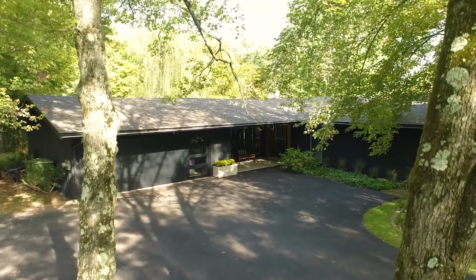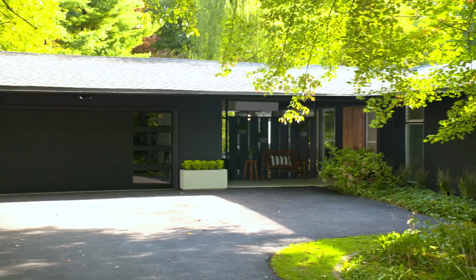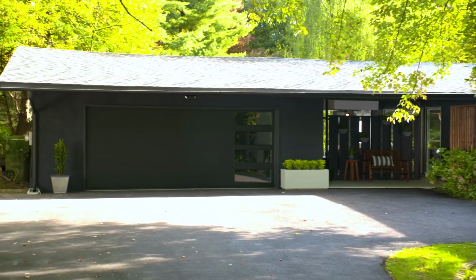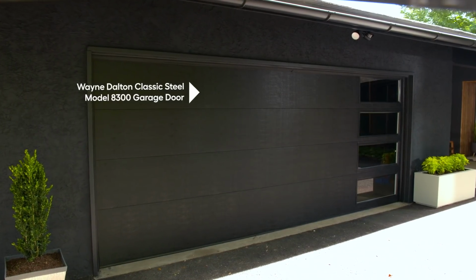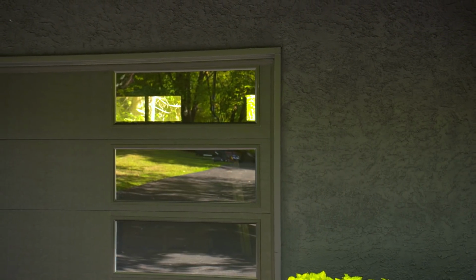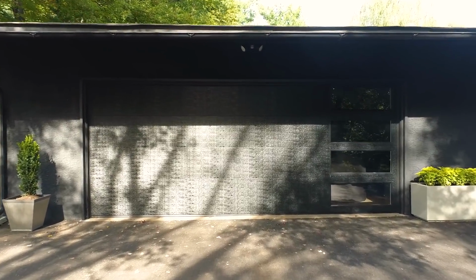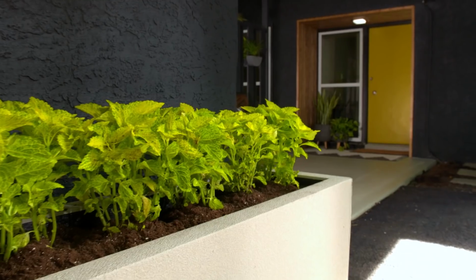Yeah, we love this. We love the windows. I mean, it's just something you don't see on every house, and it's incredible. That garage door you guys had, oh my God. We really wanted to up the ante on this one. You have a beautiful, silent garage door opener with modern window slots in it, so it doesn't look like just a big black blob. We wanted it to have a sense of dimension.